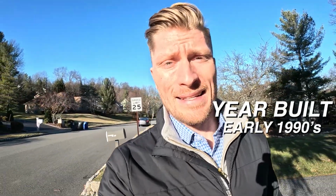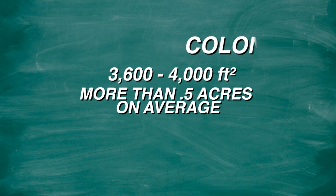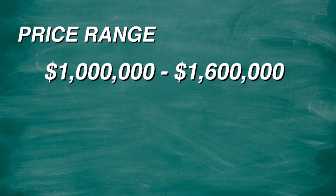All right, so to kick off the neighborhood tour of the Summit in Morris Township, to give you a brief overview of the homes. These homes were built in the early 1990s. Most of them are colonials or contemporary houses that have about 3,600 square feet to 4,000 square feet and sit on average about a half an acre. Price range is about $1 million to $1.6 million.